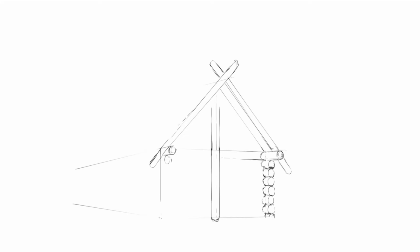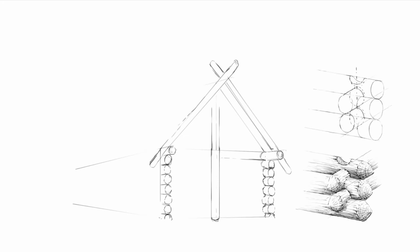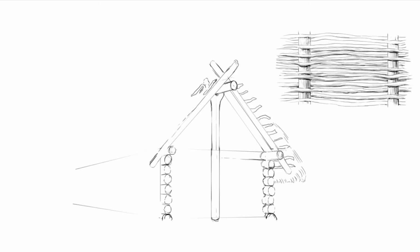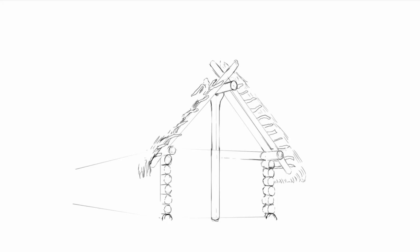There were a few types of construction. Block structure, like the one here. Post and plank structure, like this. We'll get back to this construction. And an interlacing technique, like this. In the latter case, walls were coated with clay.